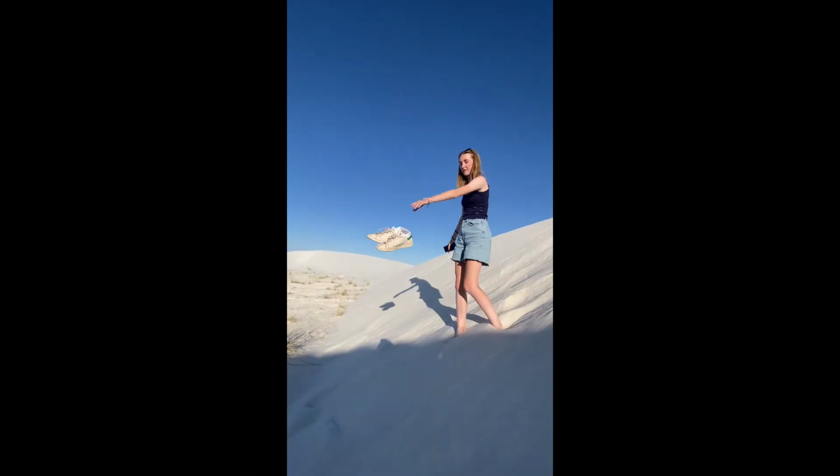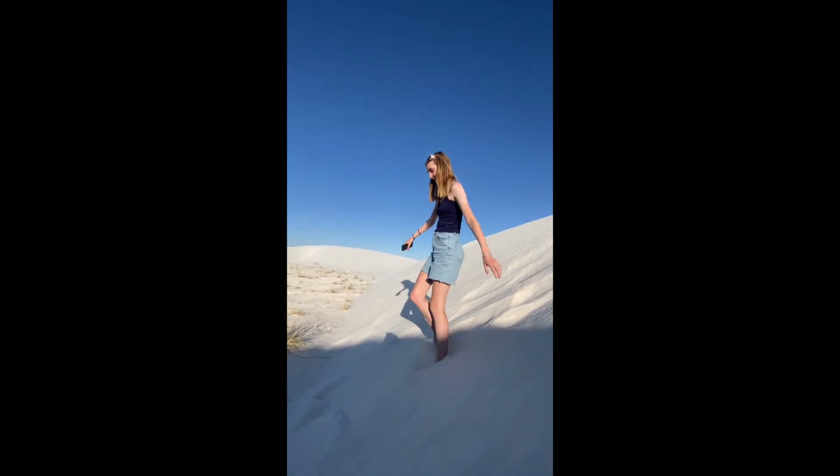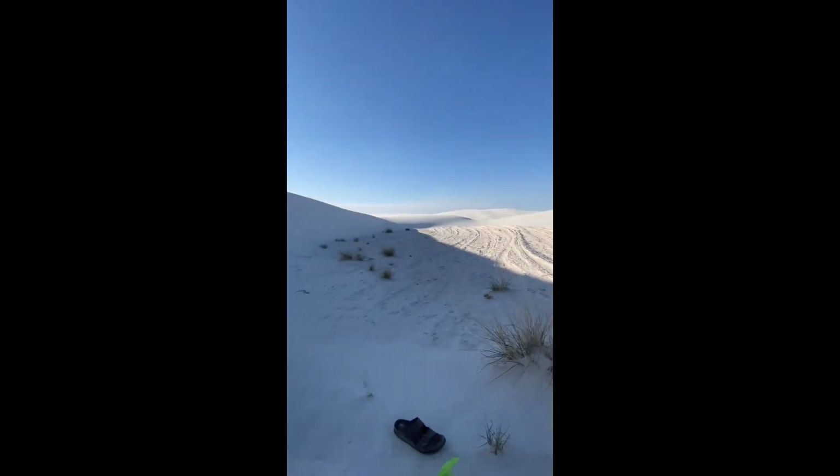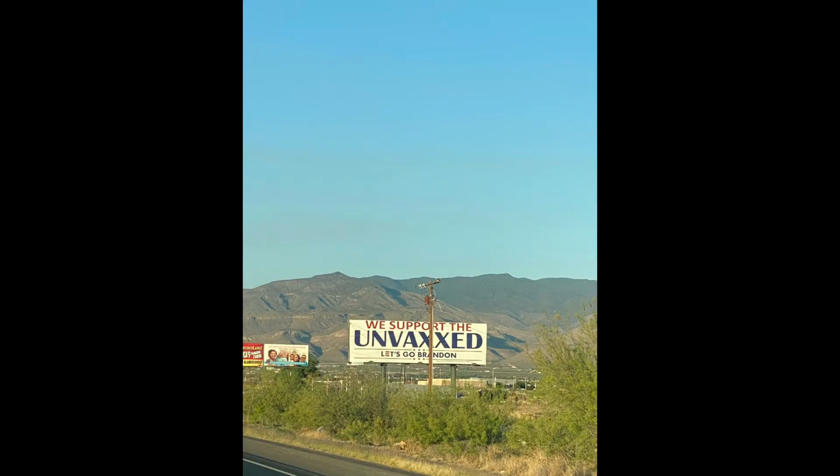Here's some more photos because the photos, just like the blue sky, the white of the sands, it was just so pretty and really nice to see. And here's some more. Hopefully you can see how it literally moves like water. It's just wild, like nothing I've seen before. And also we get some scary Trump signs as we're driving around.